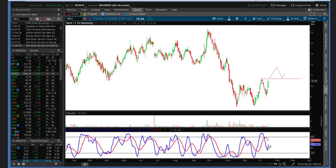The percent K is starting to turn up, so the momentum is higher, but it was not turning up from an oversold condition. This is telling us that the momentum is still going higher, but it's not at an extreme low point. So be really careful to trail your stop up with that.